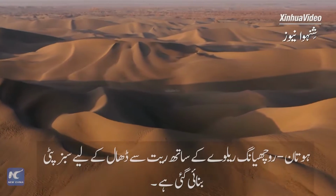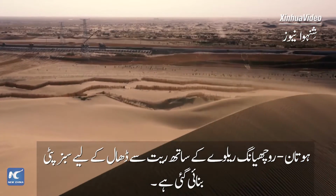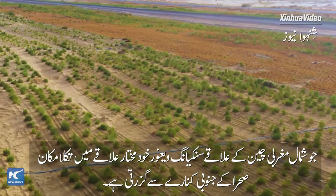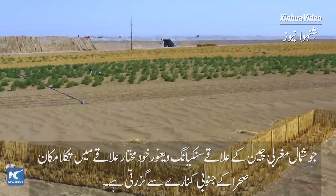A sand shield green belt has been built along the Hotan-Rojiang Railway that runs through the southern rim of the Taklimakan Desert in northwest China's Xinjiang Uyghur Autonomous Region.